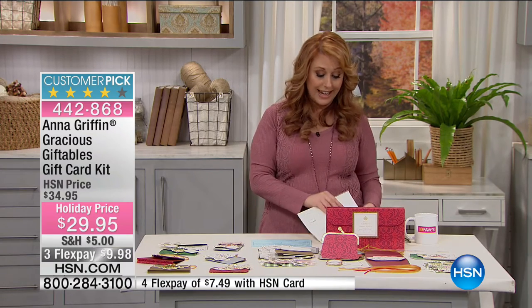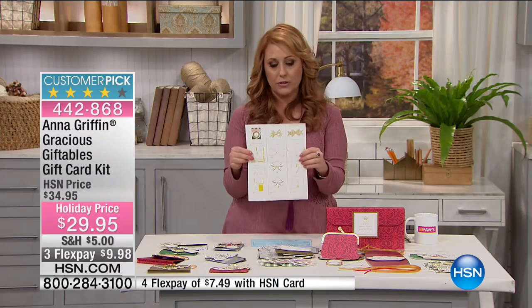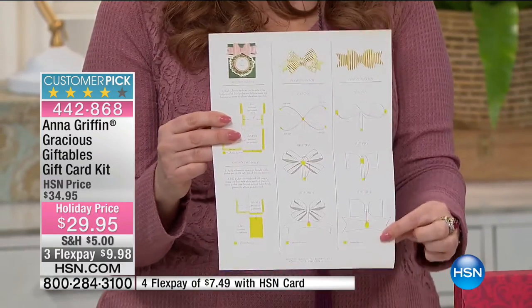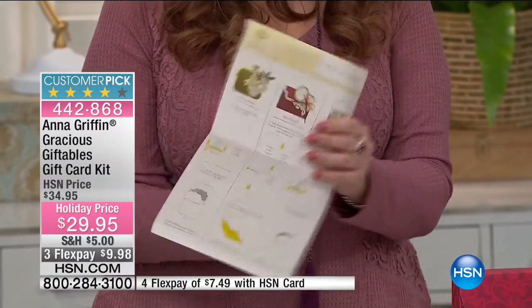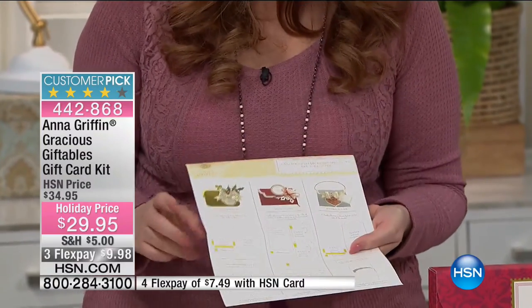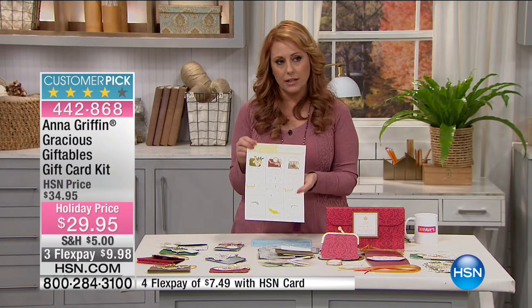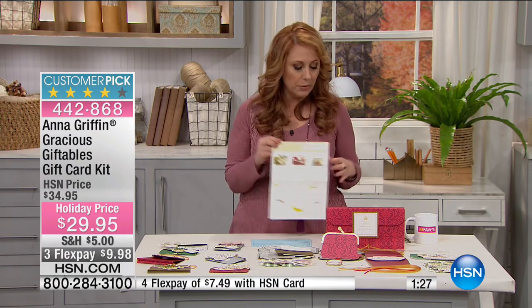You also get an idea sheet. By the way, here's how you make the bows. I'm going to turn this around and show you. So it's everything from how to make the bows to how to fold them. Some of them might be self-explanatory, but some of them, I'm looking at them like I'm not quite sure how to fold it, but you're going to get this idea book that comes with it. And then all your gifts are going to be personalized.